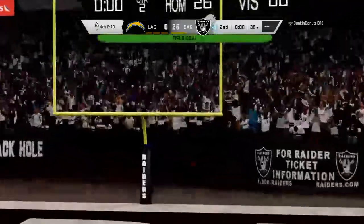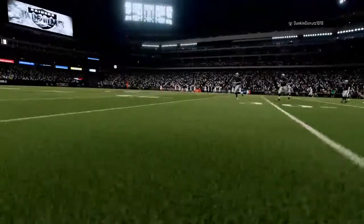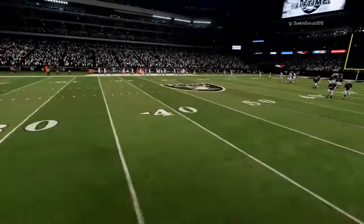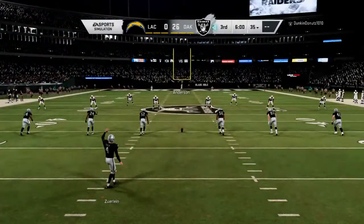Zerline's kick is up and through. And that will do it for this first half. So we are at halftime here on a Monday night as we'll send you eastward to Orlando. Standing by with that EA Sports halftime report now is Jonathan Coachman.